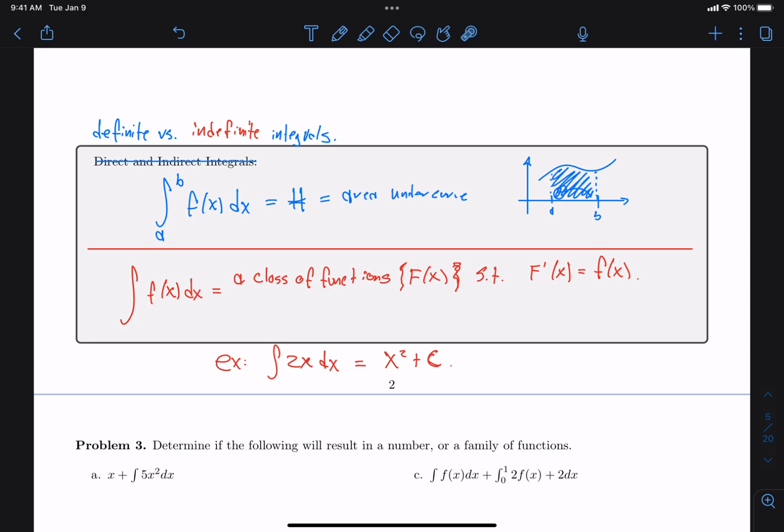So, if there are numbers here, the answer is a number. If there are no numbers here, the answer is a collection of functions. That's the down low on definite versus indefinite integrals.